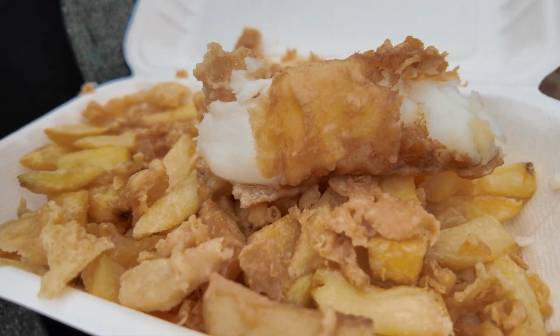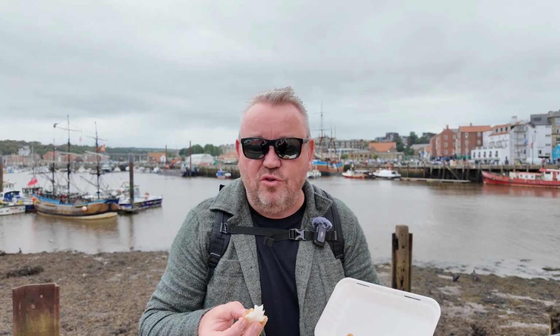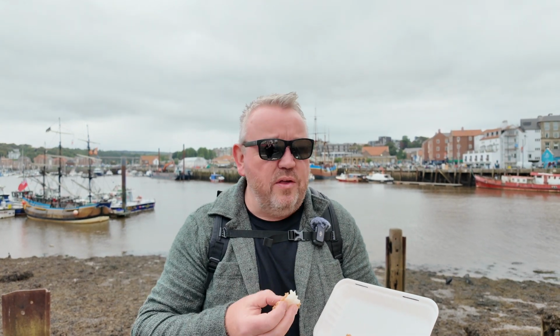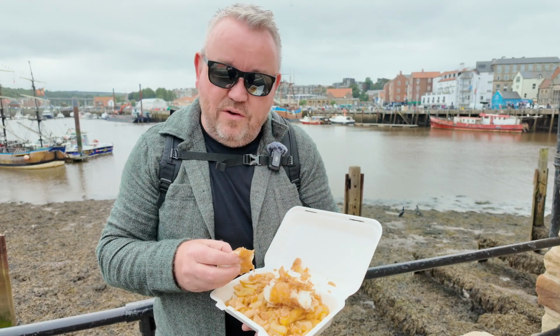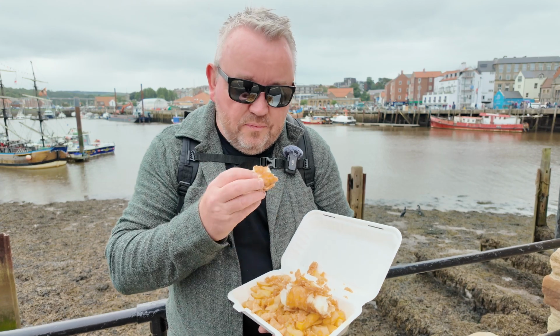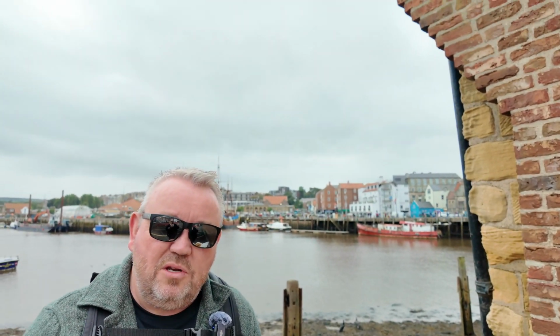Guaranteed, fish and chips do taste better in the open air than they do sat inside a fish and chip restaurant. Stood outside, listening to the seagulls, you smell the ocean, and oh, just awesome. This is going to be very highly rated, I can tell. It's awesome. It's really, really good. And look at it. What's better for eating fish and chips than looking at the fish boats?